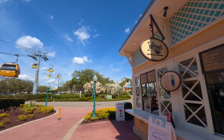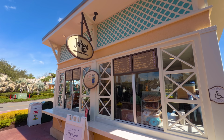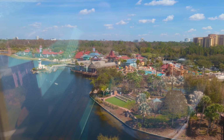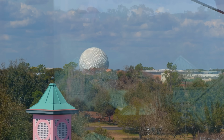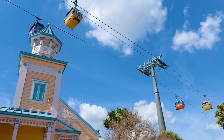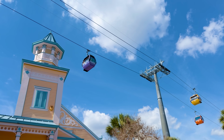And there's also a Joffrey's coffee stand here, which is a great place to grab some caffeine before you head to the theme parks. Once you get on, you can see all of the Caribbean Beach Resort, and you can even see the parks as you're riding in. It's one of my kids' favorite attractions because it does feel like it's an attraction in and of itself, and you don't even need a lightning lane.